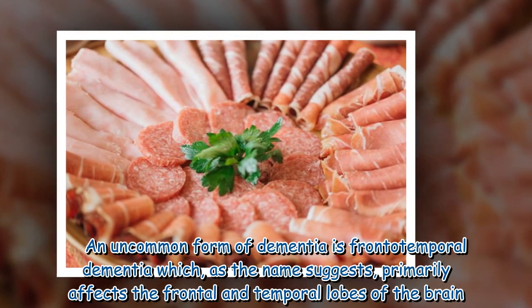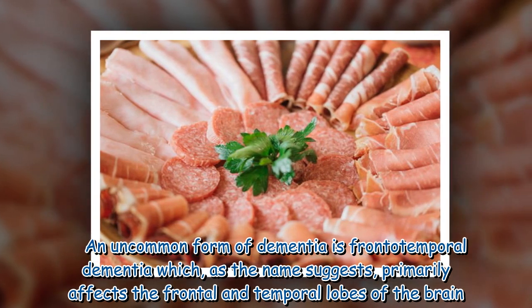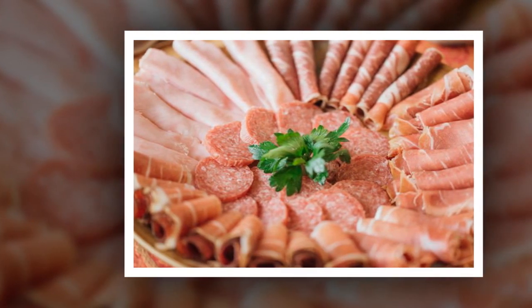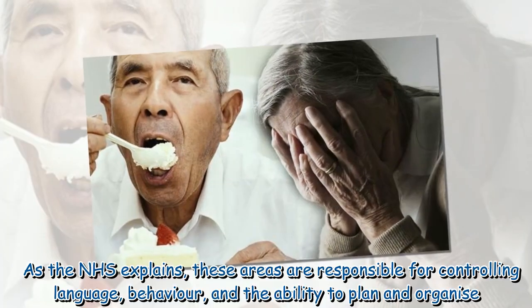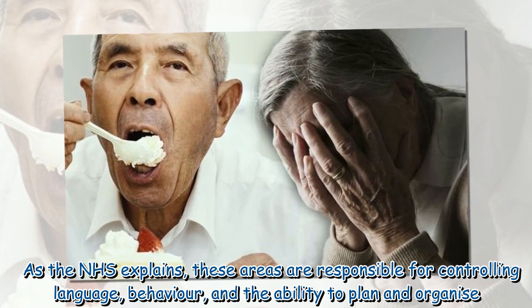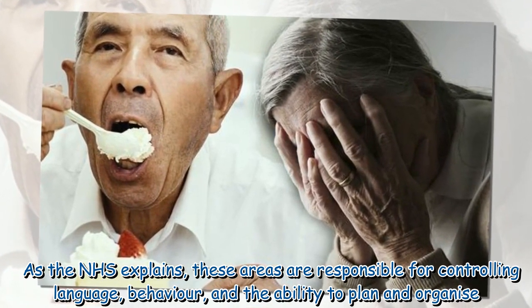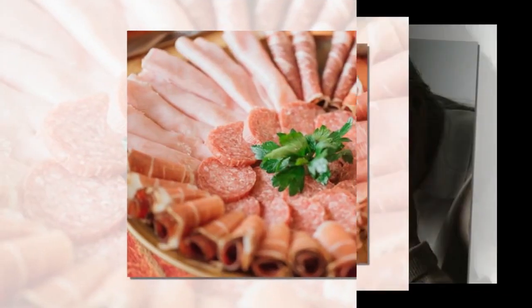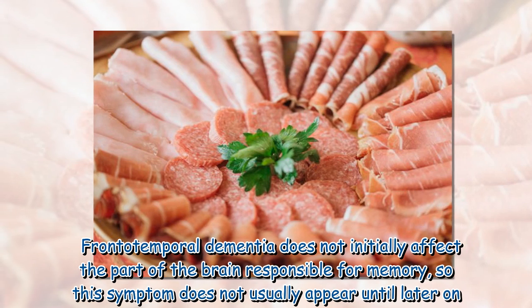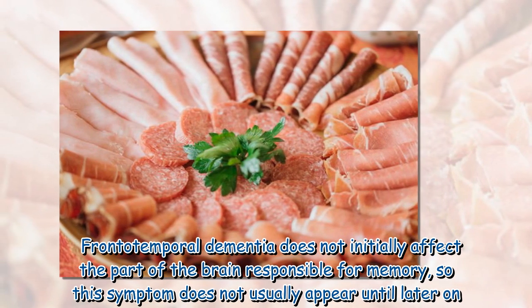An uncommon form of dementia is frontotemporal dementia, which, as the name suggests, primarily affects the frontal and temporal lobes of the brain. As the NHS explains, these areas are responsible for controlling language, behavior, and the ability to plan and organize. Frontotemporal dementia does not initially affect the part of the brain responsible for memory, so this symptom does not usually appear until later on.